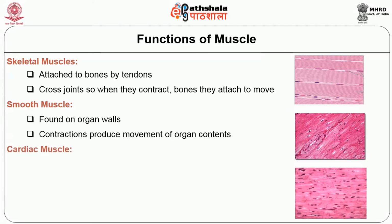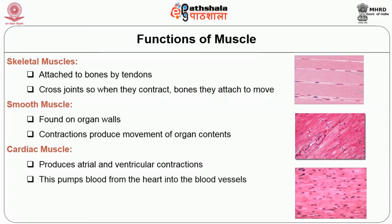The cardiac muscles produce the contractions of the atrial and the ventricular chambers of the heart, and they are also kind of smooth muscles which are very, very strong, tireless, but the movement of these muscles is also involuntary and is again governed by the nervous system and the endocrine system, and these cardiac muscles help in pumping the blood from the heart into the blood vessels.